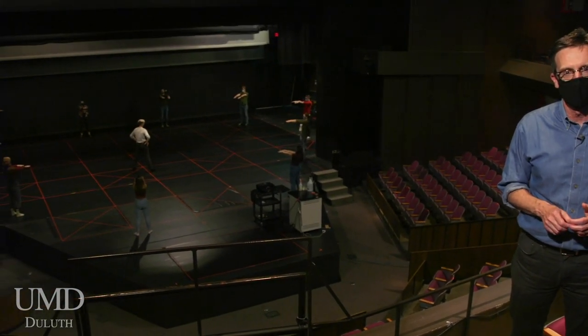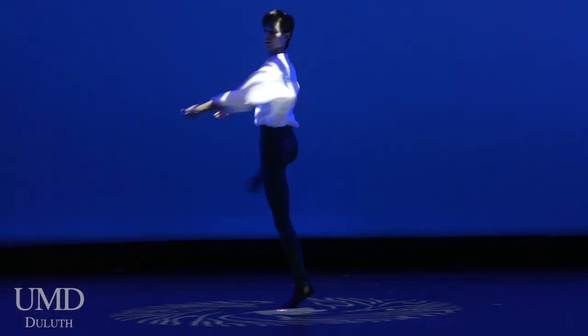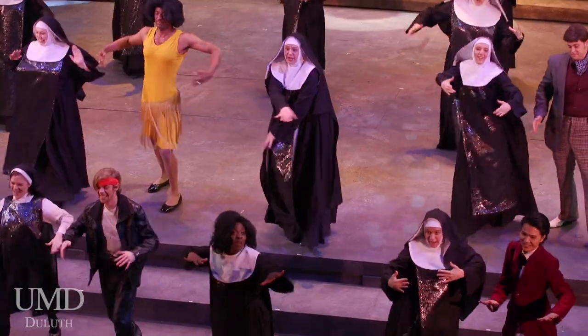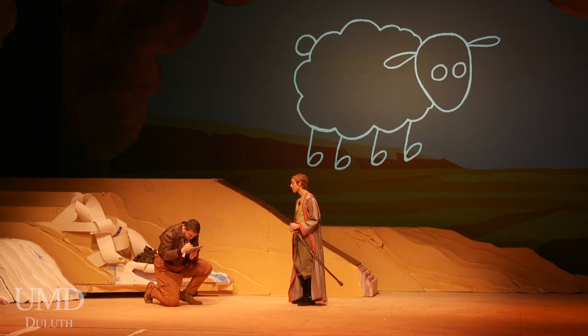Let's start with our 550-seat theater at the Marshall Performing Arts Center, where we produce four theater and dance productions each year, including a musical, a Shakespeare every other year, theater for young audiences, and many more. Without a sense of place, there is no story. Without a story, there's no sense of place.